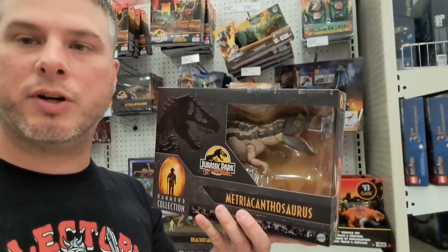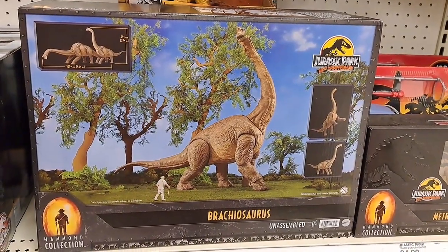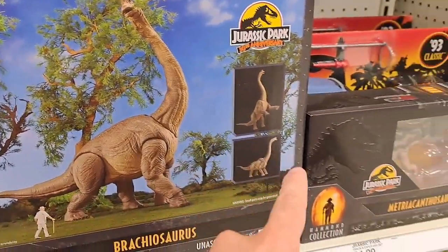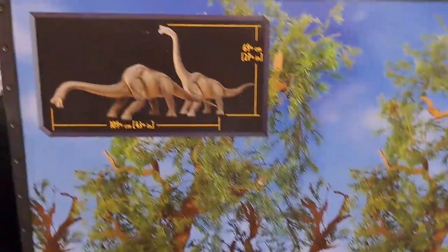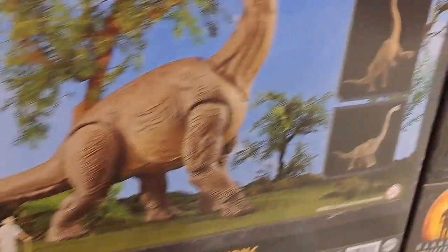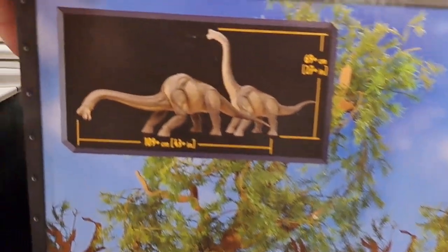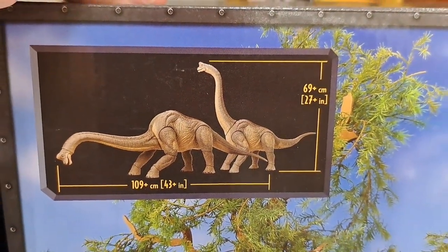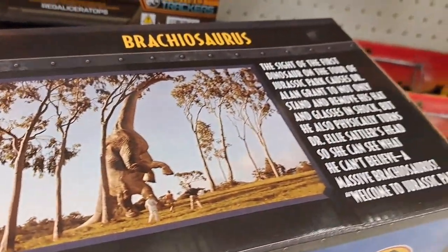Got some brand new Jurassic Park 30th anniversary toys. Let's take a closer look. Check this out. We got some new 30th anniversary toys here. We got the Brachiosaurus. This is part of the Hammond collection here. Check that thing out. Looks so cool. It's 43 plus inches by 27 plus inches.